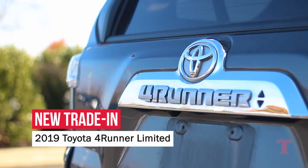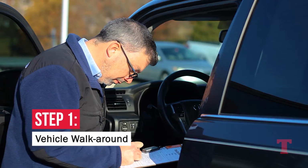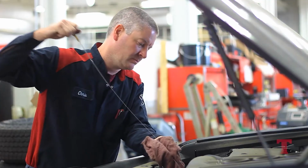The first step is to do a complete walk around, check the condition of tires, wheels, and inside the vehicle, and note any repairs that may be needed. Next, the vehicle goes into our service center where a certified trained technician will review the vehicle. This 4Runner today received a Toyota certified inspection.